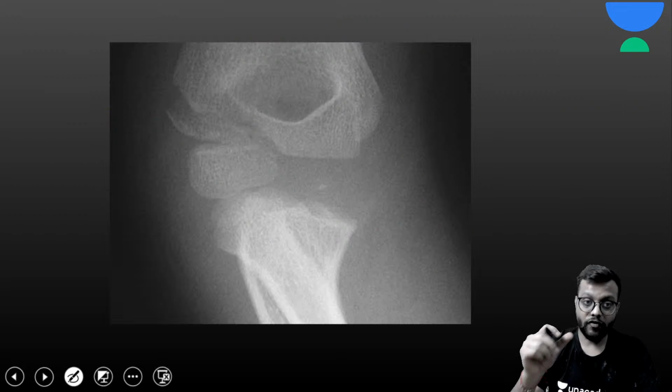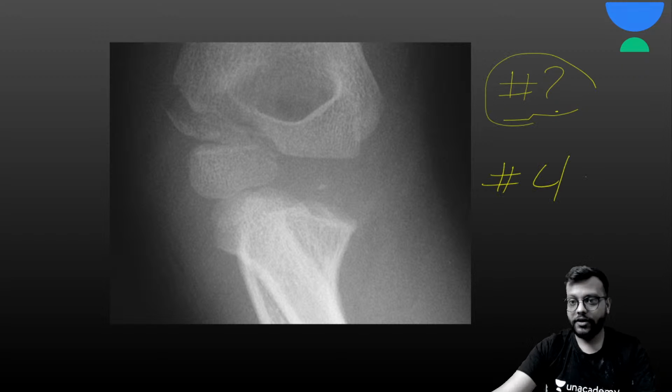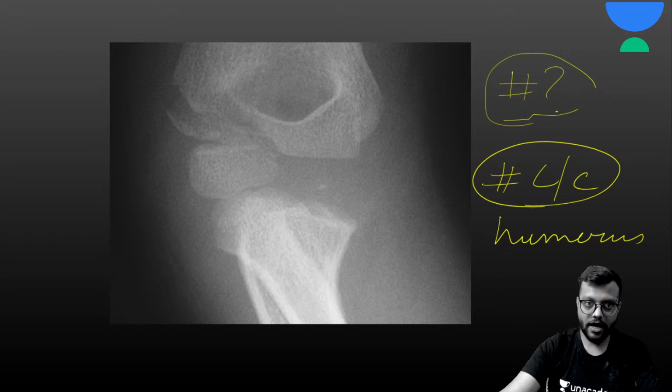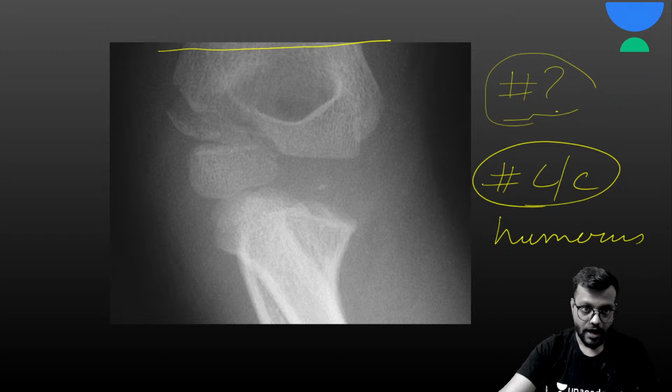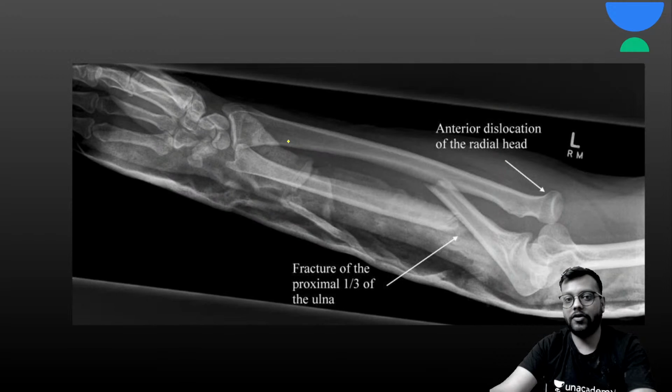See here, you can see what this is now. Which fracture is this? This is your fracture of the lateral condyle of humerus. And how did we find out? First of all, if it were here, it would be supracondylar. Now this is the lateral condyle, how did we find out? See here, this is your radius. Okay, so this is the radius, so it will be the lateral part, so this is your lateral condyle humerus fracture. This is your Monteggia.